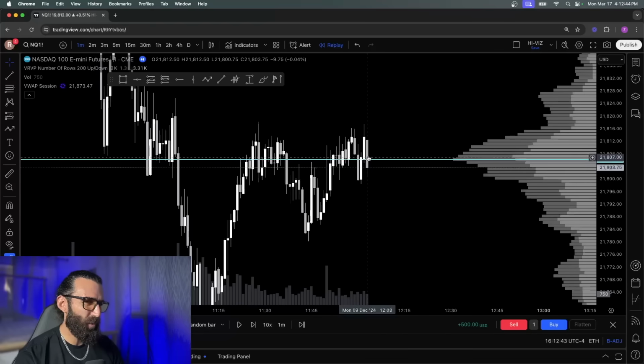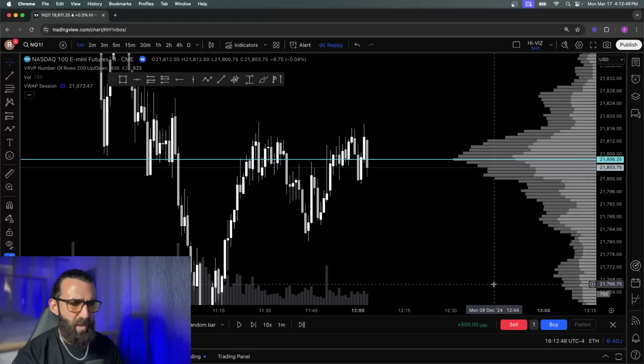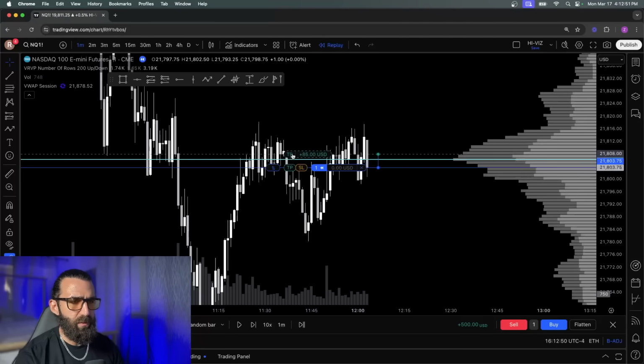I'm cautious to see if we start to break down here now after retesting this. So, yeah, this isn't bad. I'll take a buy right back into this. It's fine.